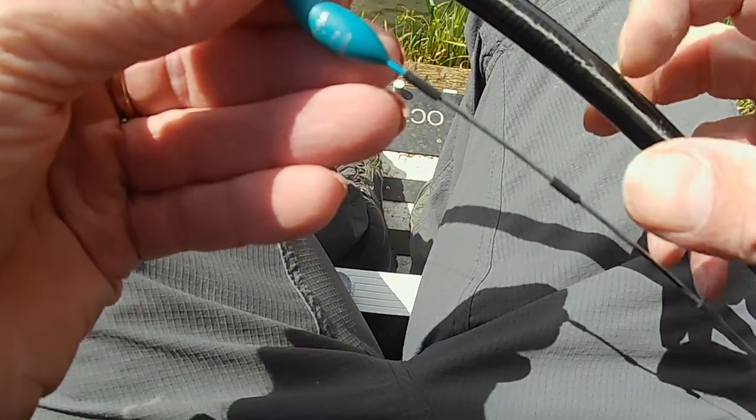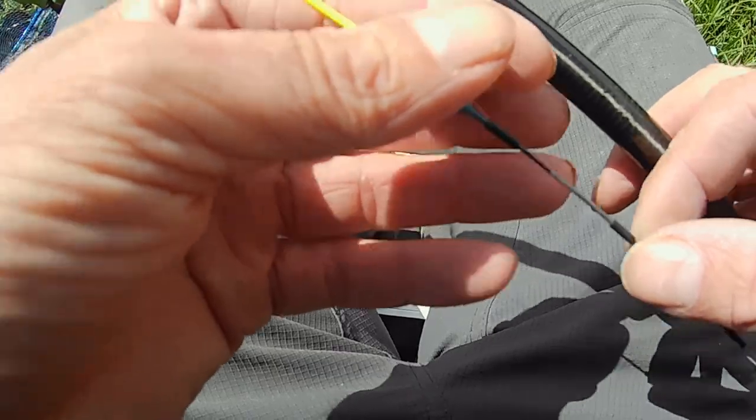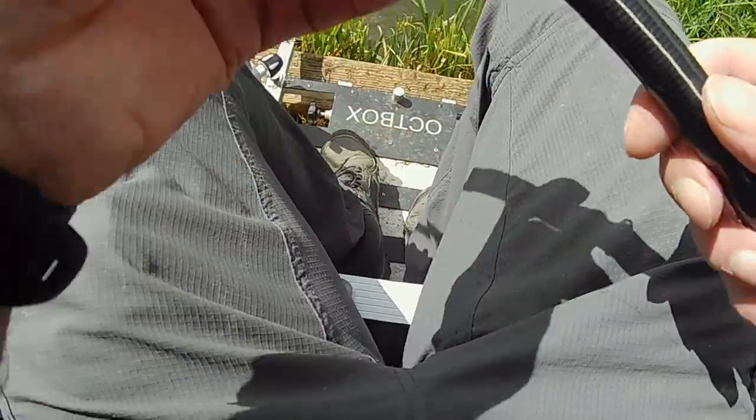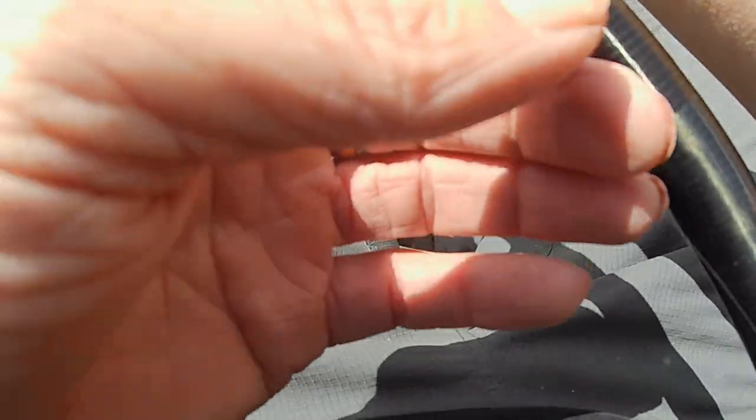So, we've got a Drennan carp float, 1 foot, 0.4 gram. She's set up on 0.17 pound Preston Power Reflow line. We've got a bulk of 6 stots down there, just to take it down, one tiny little dropper and a size 16 hook. So we're going to put a single grain of corn on.